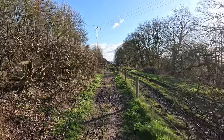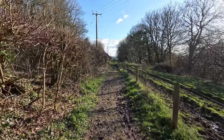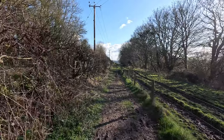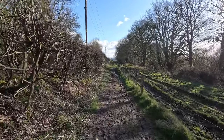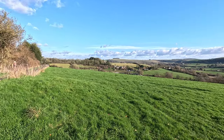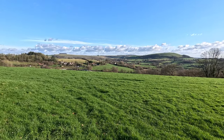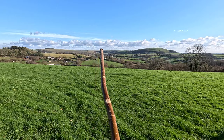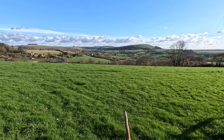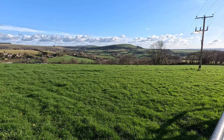So we're heading south now, and heading towards Melbury Beacon eventually. But we've got a few things to see before we get there. This is the view. Amazing. So what we've got is Compton Abbas Airfield over the top. Not much flying going on. And the high point is Melbury Beacon, which is where we're heading.